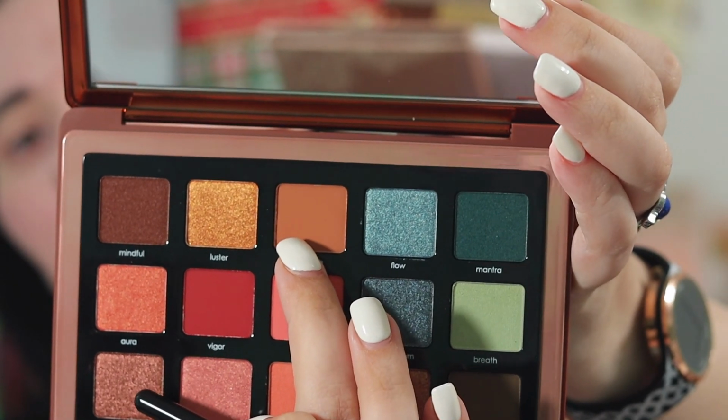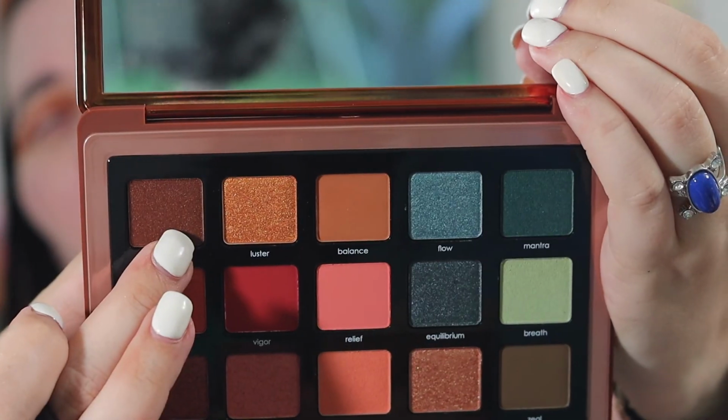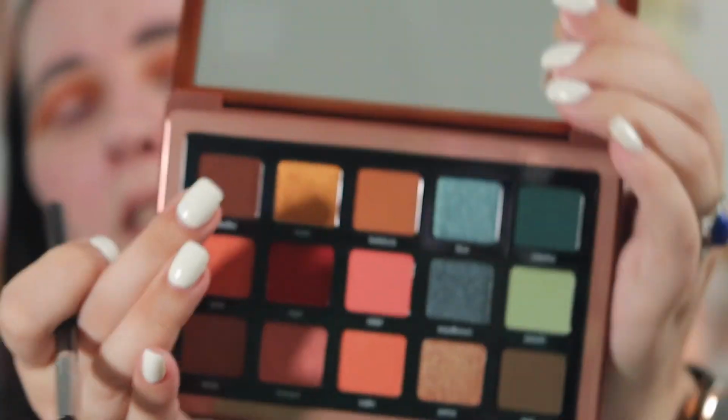But okay, I'm trying to figure out what I want to do. I think I figured it out. I'm going to go in with Balance real quick in my crease. Alright, now I'm going to go in with Mindful, which is one of those cream shades, her creamy shades. And I'm going to put that on my outer corner.